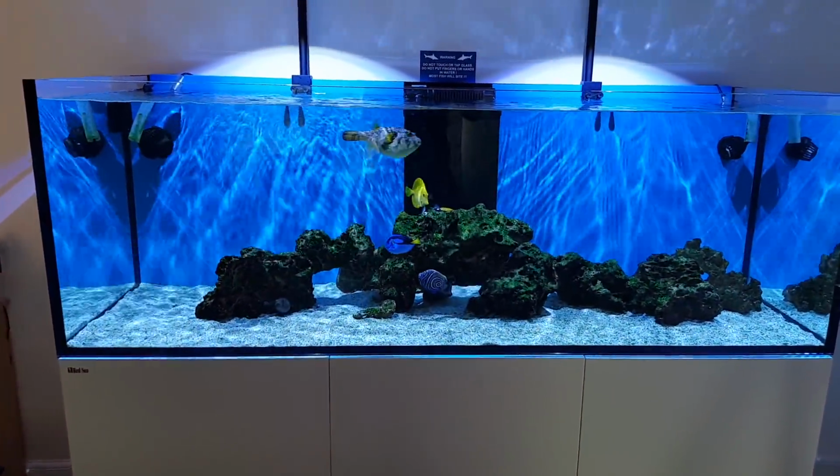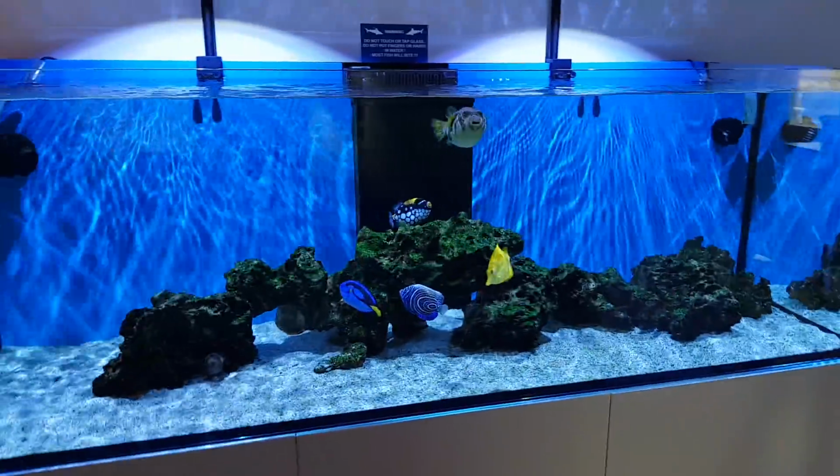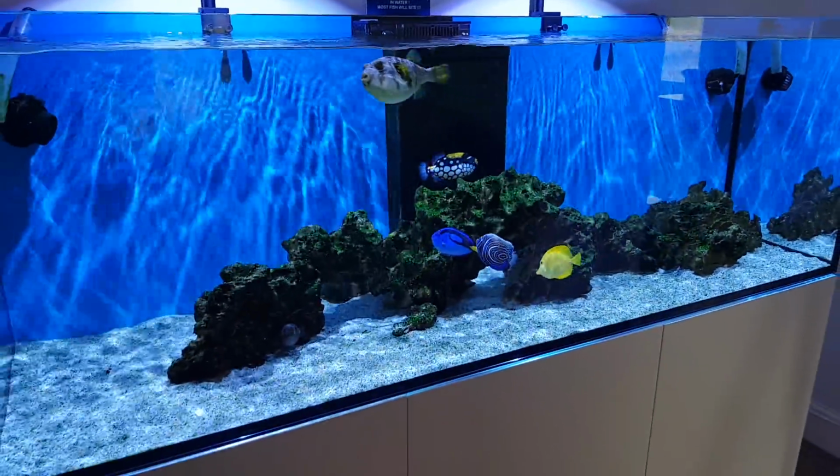Apologies for the reflection. The sun's just come out outside. I've got the curtains shut, but it seems to shine through and reflect off the glass.